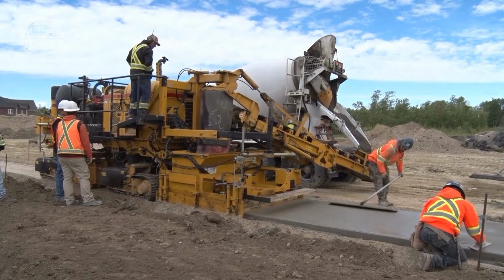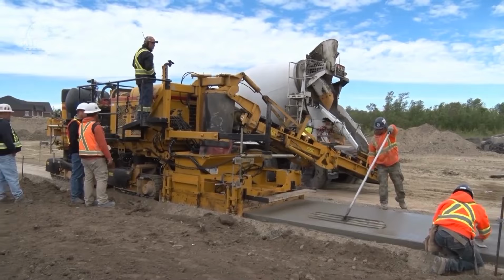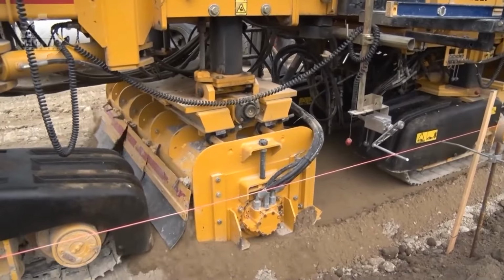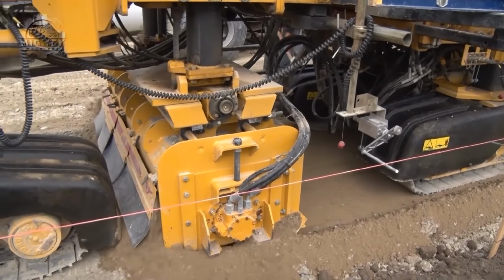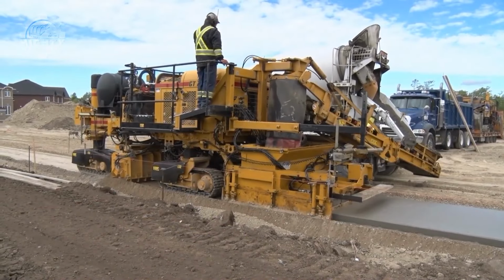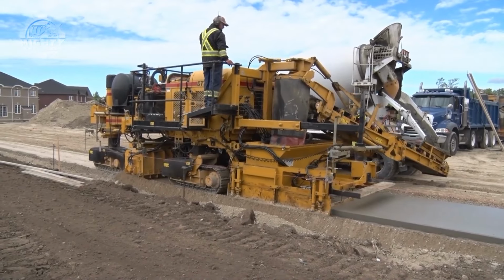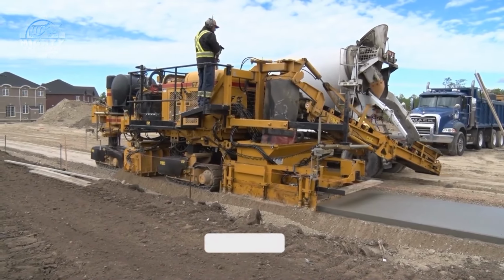Watch in awe as the GT3200 Sidewalk Paver gracefully glides across the ground, pouring and shaping concrete with precision. Its advanced controls ensure uniformity and accuracy, while its telescoping frame technology allows it to maneuver effortlessly around obstacles. The result? Immaculate sidewalks that are not only functional but also visually appealing. The GT3200 is the go-to machine for creating walkways that stand the test of time.